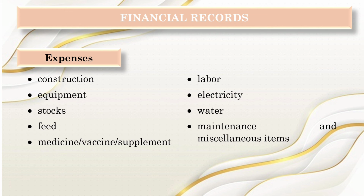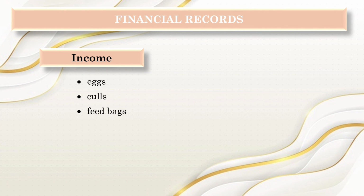In financial records, under expenses, it includes costs of construction, equipment, stocks, feed, medicine, vaccine, supplement, labor, electricity, water, maintenance, and miscellaneous items. Under income, it includes sale of eggs, culls, and feed bags.